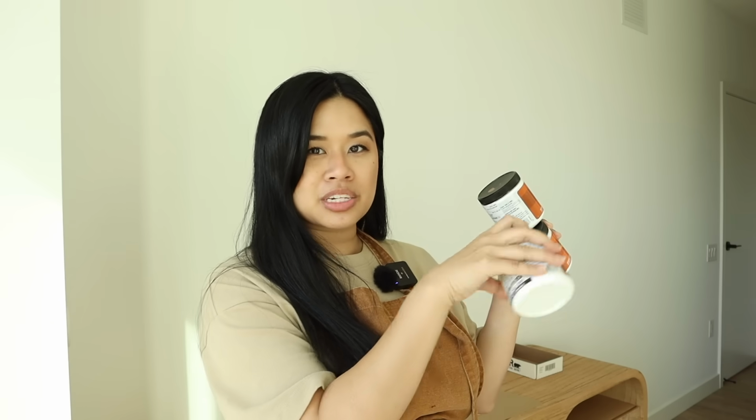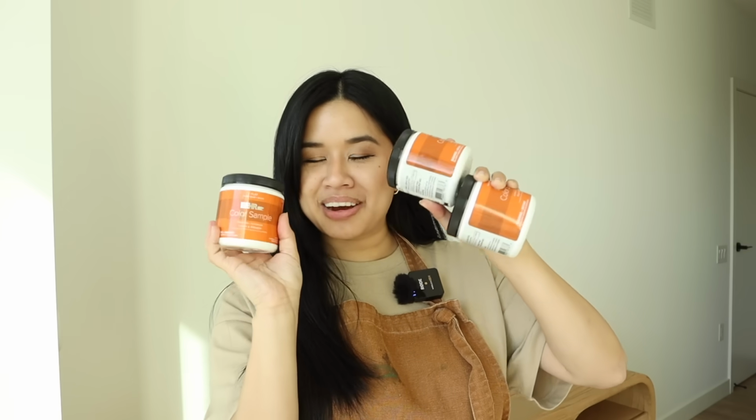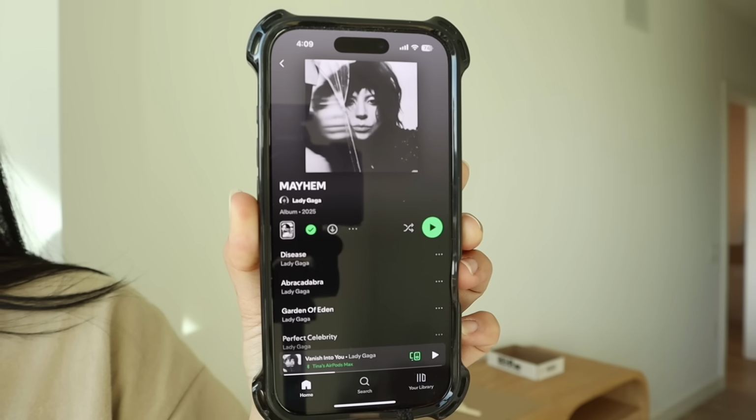Especially with the new furniture pieces, I wanna be able to hold the paint swatch right up against it so then I can pick the right one, and I need your help in choosing. So let's swatch these, and you guys can let me know your opinion on them.